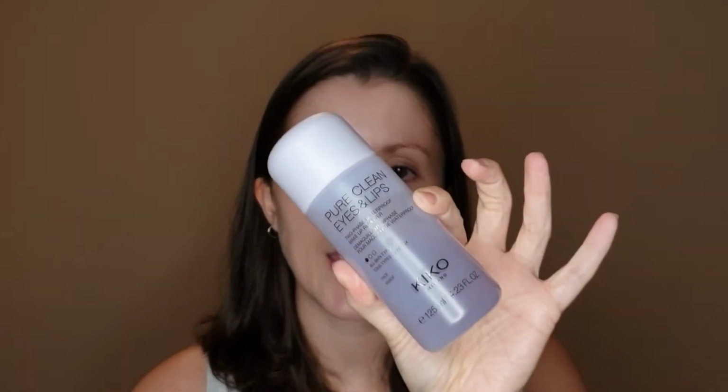I have the Pure Clean Eyes and Lips and the Pure Clean Milk and Tone. Now I've been using this for ages, but I wanted to include it because I ran out of it and I was really, really sad and I really missed it. And you know, there's nothing like not having something anymore to make you realise how much you love something.